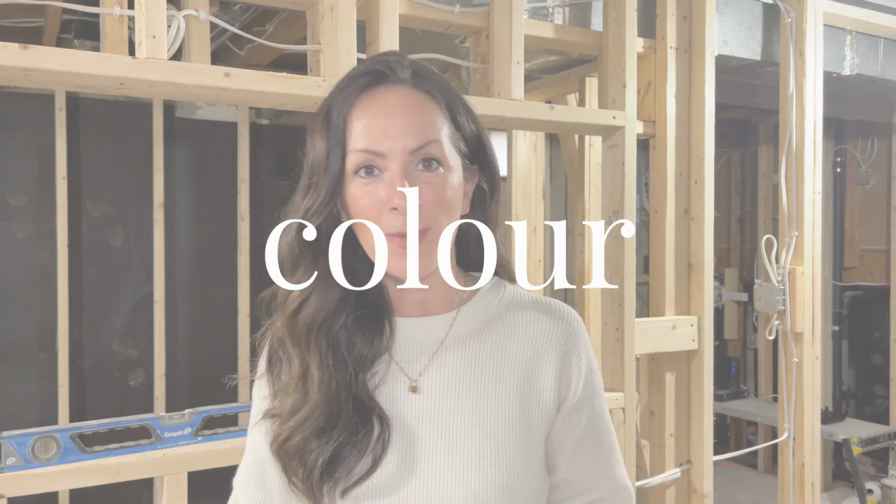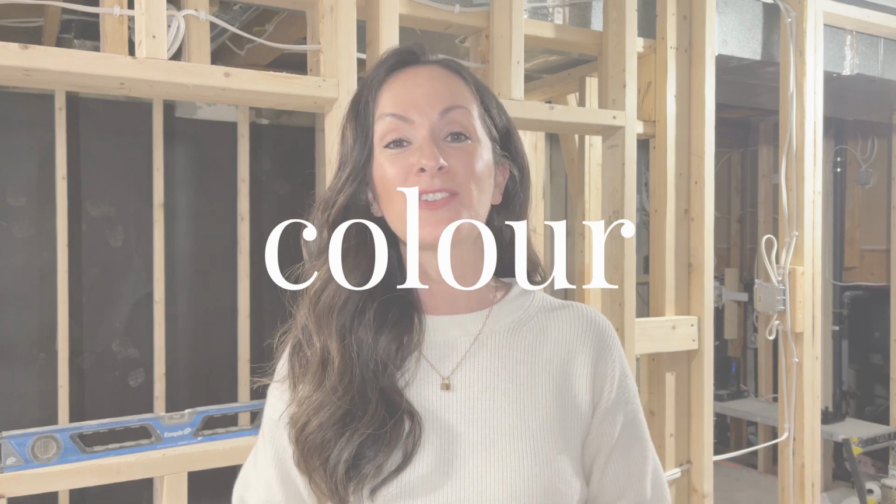Okay, the second thing to consider is color. So yes, we're all talking about white kitchens. However, you'll notice each of these kitchens also has their own little splashes of color. Should I even call them color? Well, this is what I'm talking about.